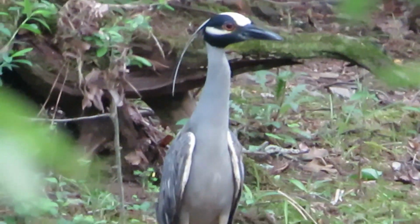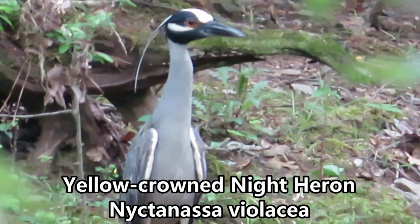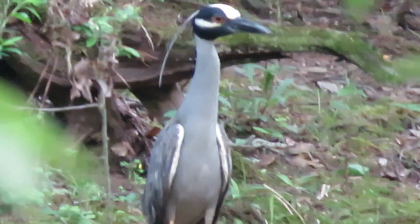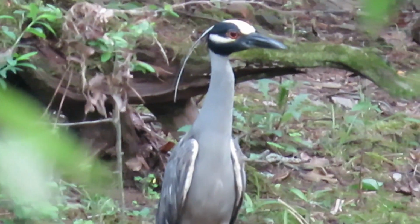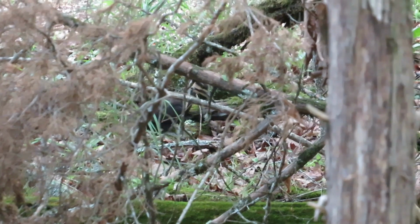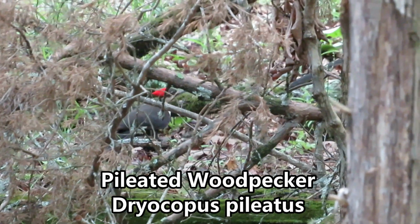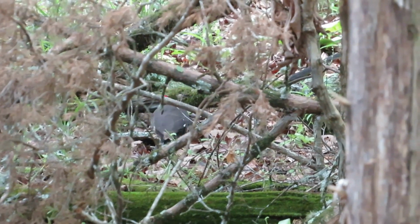I have no idea what kind of heron that is. I'll find out in a little bit here. But definitely not a great blue heron. Something new for me. What an interesting bird. I'll get this up on the screen for you guys though. So I've never actually seen one before, but there's a pileated woodpecker. One of North America's largest remaining woodpeckers now that the ivory bill is probably gone.